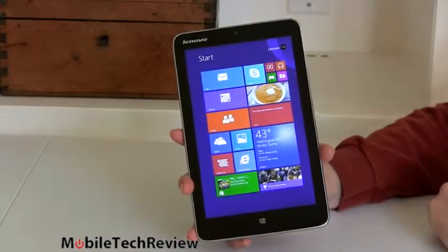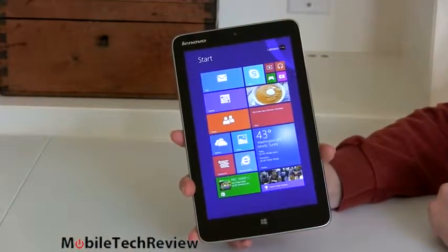Anyway, 8-inch Windows 8.1 tablet running on an Intel Atom Quad Bay Trail CPU. That's that new CPU that's a lot faster than the old Atoms. IPS display, very bright. Slim, attractive tablet. We're going to look at it now. So here it is, yet another really cool Windows 8.1 tablet.